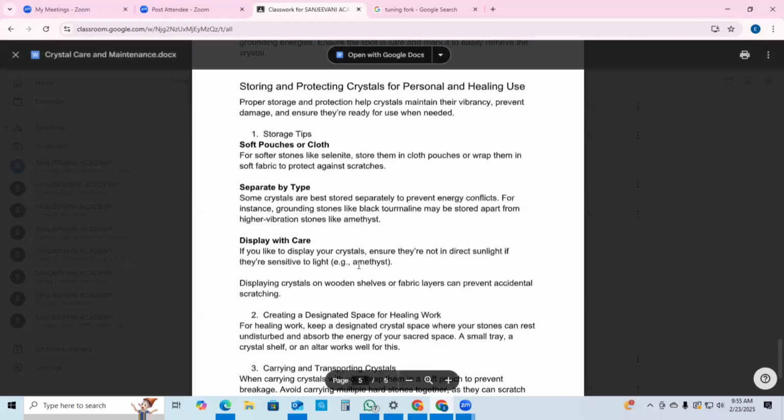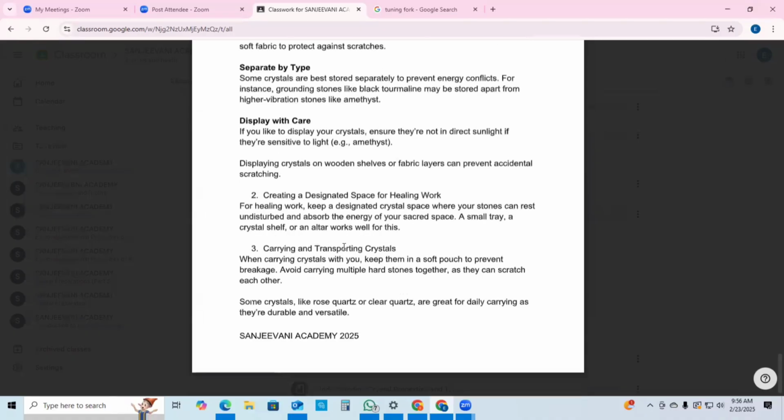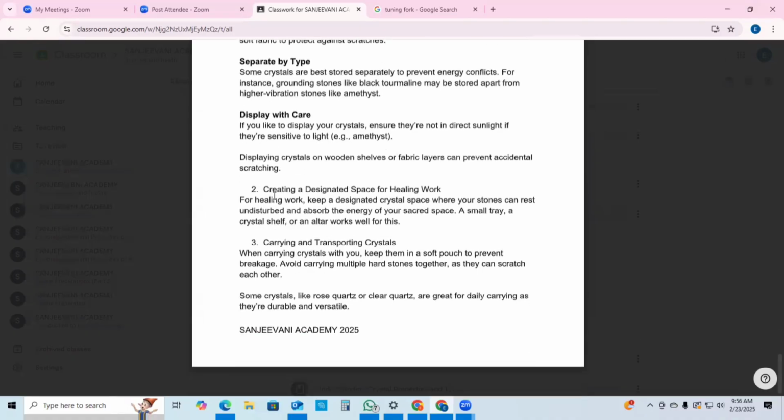Display with care. So you don't want to put them in direct sunlight if they're sensitive to light. You can display them on wooden shelves or fabric layers. It's wherever is safest. And then you have a designated space for healing work. So oftentimes you would go by the practitioner, the Reiki or crystal practitioner, simply because they would have a space set up where they can work. This is like a sacred space already. It's been set up, so that way the crystals can do what they need to do.